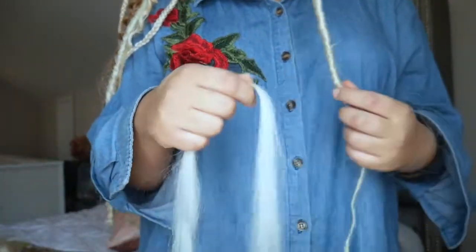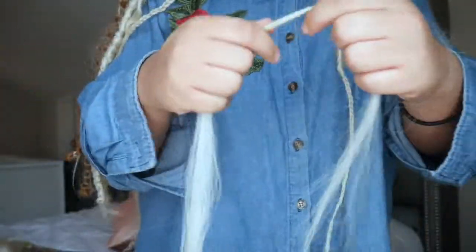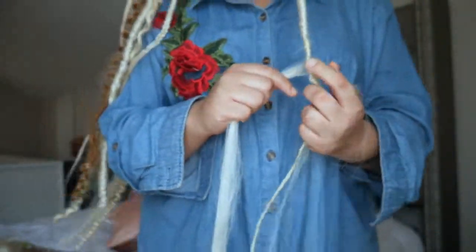And to finish off the lock, I'm going to be taking some more blonde braiding hair, and then I'm going to go on the ends of it and then wrap it around like I did previously.